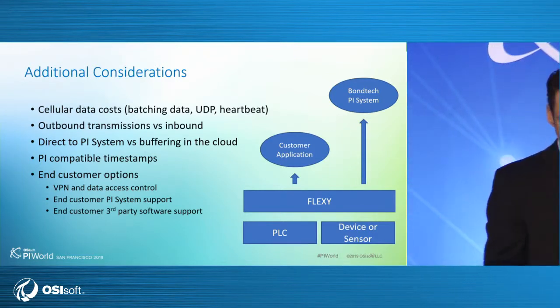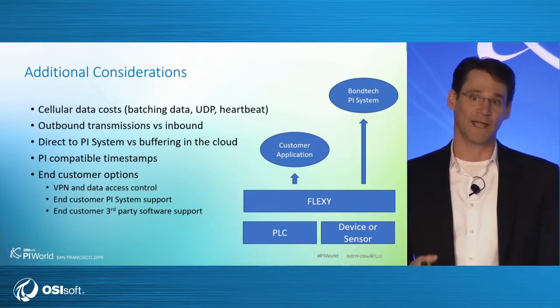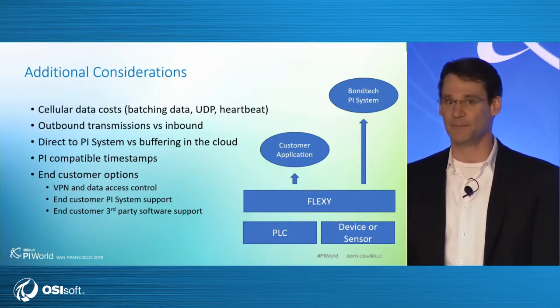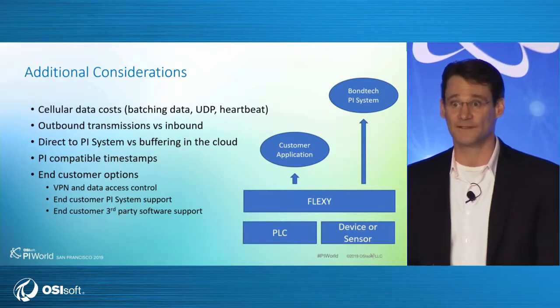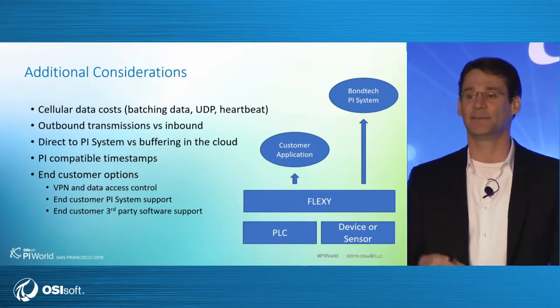And then lastly, giving your customer control may be a way to allow you to sell this product. So allow your customer to turn off the VPN access. You can allow your customer to disable the data if they want to. Essentially, putting that control in your customer's hands helps them accept the solution.